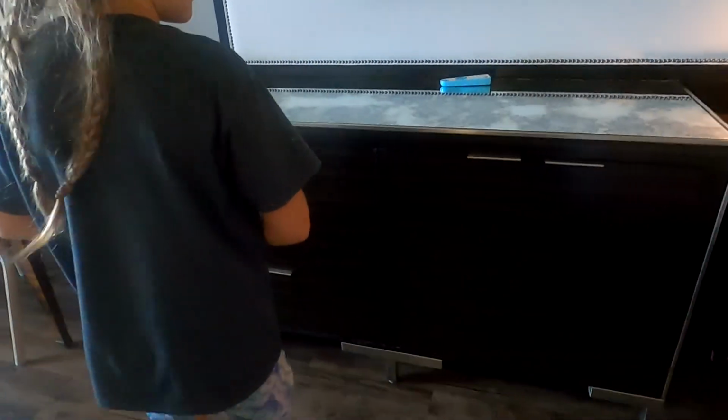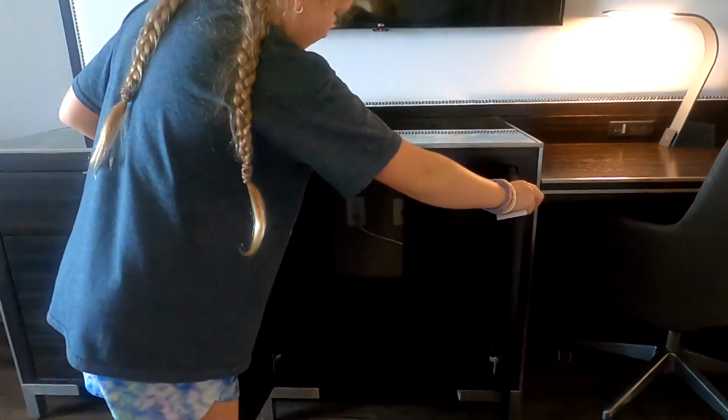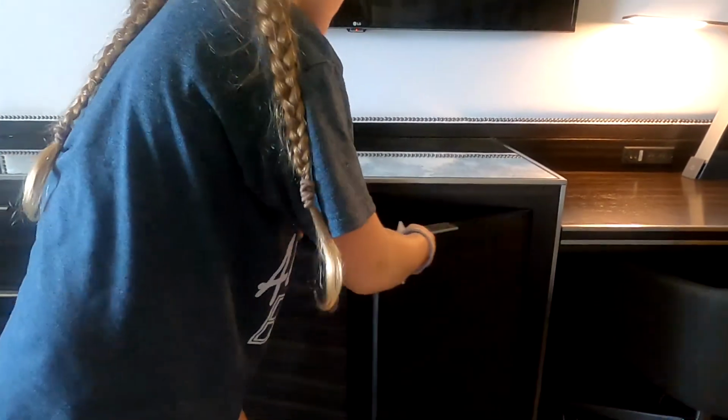And then over here we have the credenza and a desk. Right here in these drawers, you just have some nice space. A lot of space. It looks like it probably used to have a refrigerator in it. And yes, there's another outlet in there if you need another outlet.